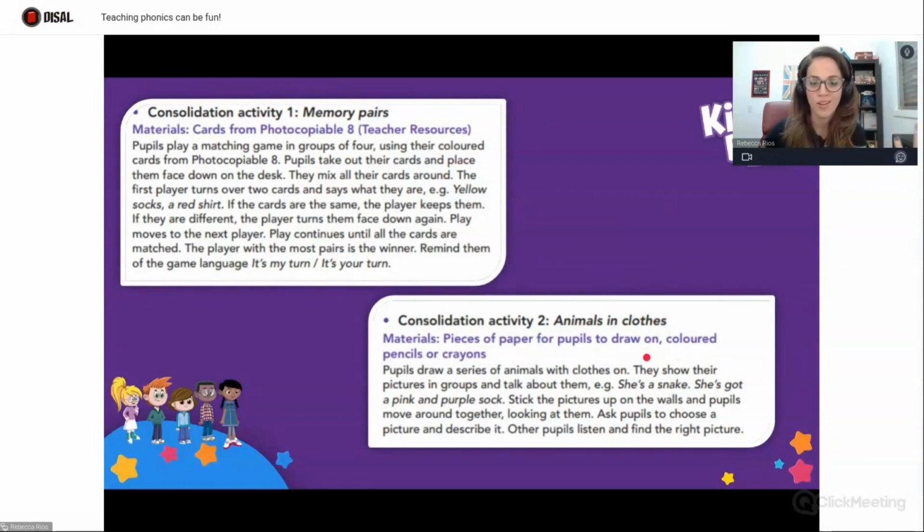They're going to draw animals and clothes, and then they're going to show it to the rest of the class. So they'll show it, and probably they'll use the sounds that they've learned in that unit as well.